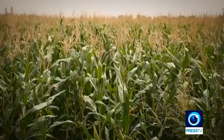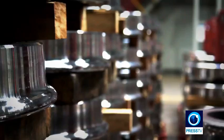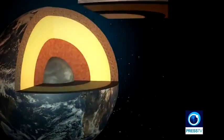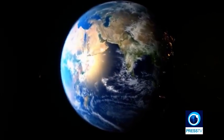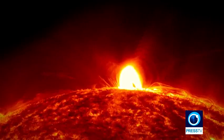Iron helps keep our plants green, our bodies healthy, and our industries humming. It's one of the minerals that makes life possible. Iron is the fourth most common element on the Earth's crust by weight. Besides being abundant on Earth, it can also be found in the Sun and other celestial bodies.